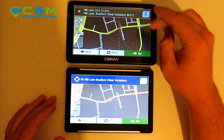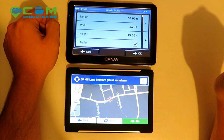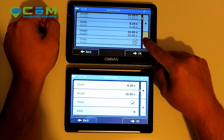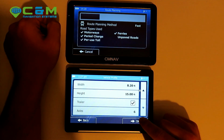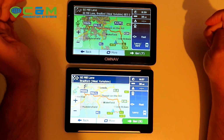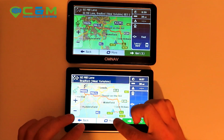I'll go back and select Millen Lane again. So keep in mind the bridge is right before this. Select go on this one as well. It will ask me to confirm these parameters again. They're all the same, I didn't change anything, you saw that. Okay. Route calculation is fast on both, you will see that. They're both calculating the route at pretty much the same speed. That's not relevant. But you will notice a difference here when it comes to the destination, the route type.